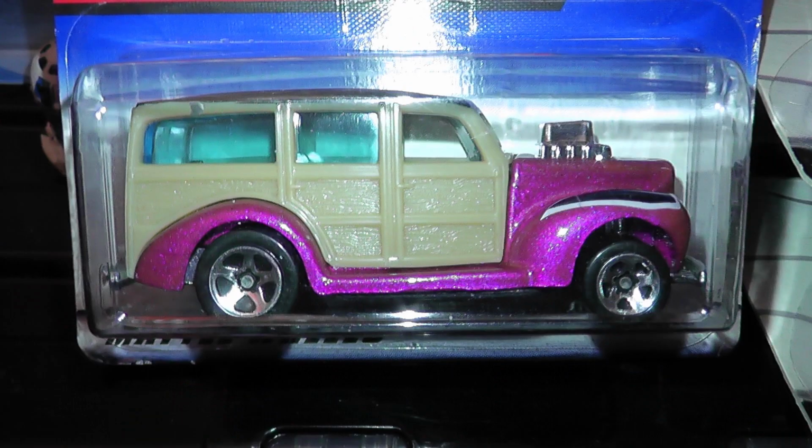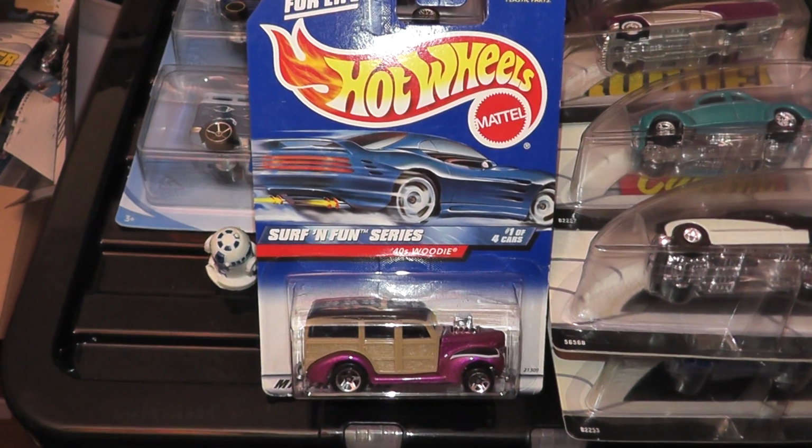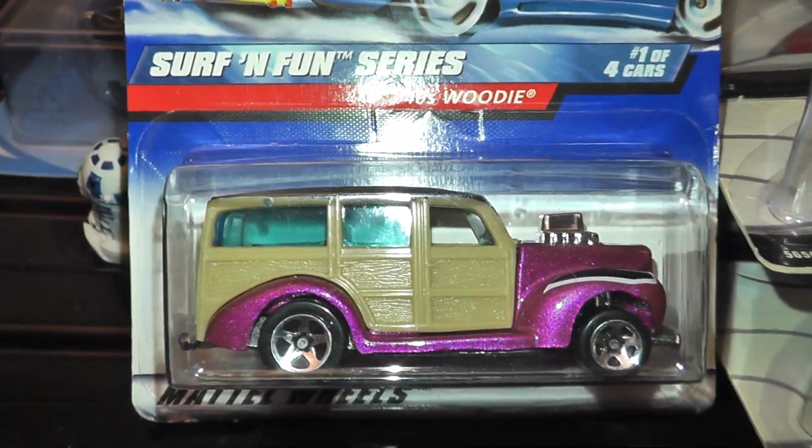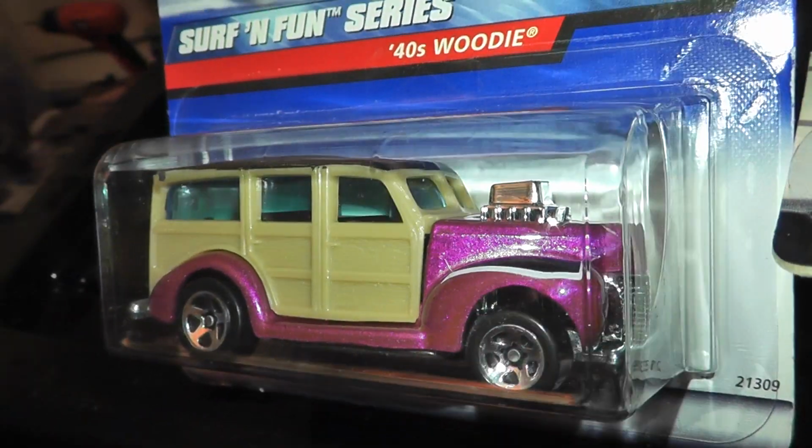Next, from 1998, is this Metal Flake Purple version, with flames, flowers and North Shore tampos on the roof, and black and white tampos on the front fenders. This is one cool little ride.